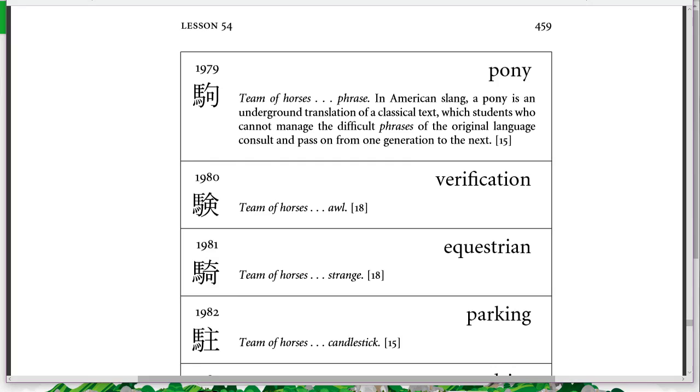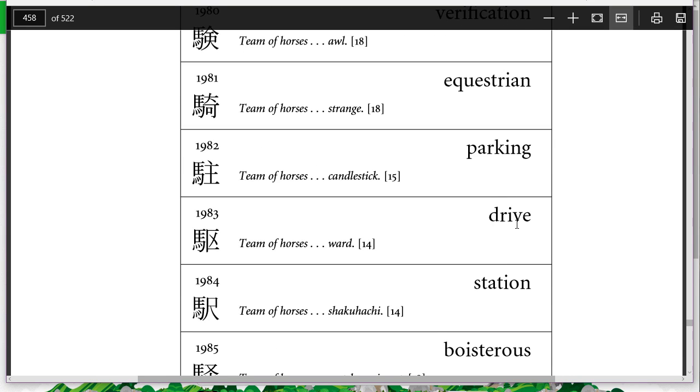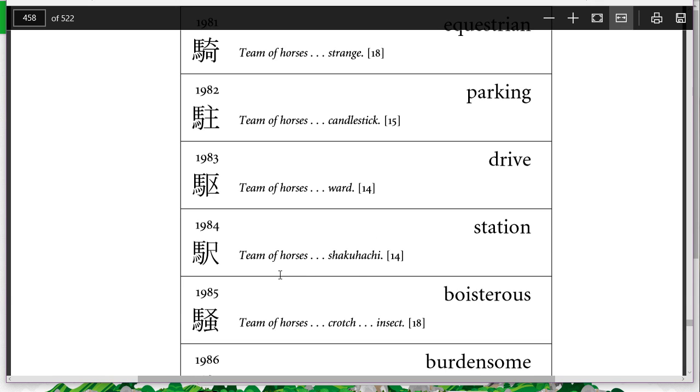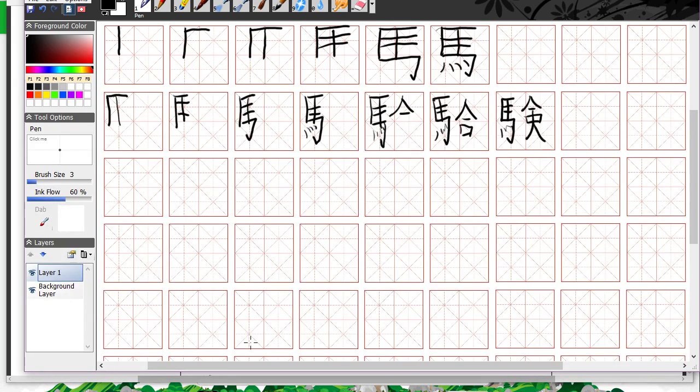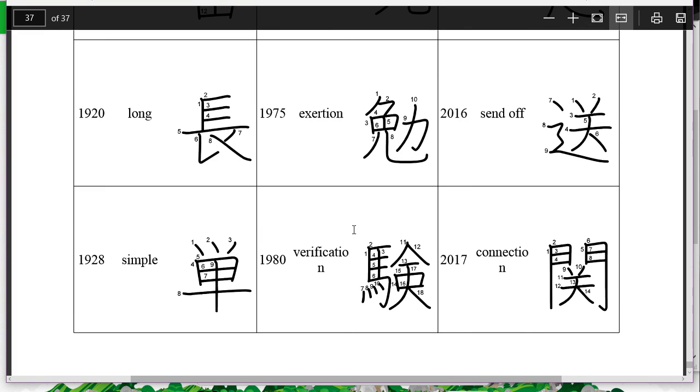shakuhachi flute. Okay, here's where Isaac has to come into it. So here we have verification, we have equestrian, parking, drive. Here we have a station, team of horses, shakuhachi. Nothing new there, and let me look at the stroke order. Alright. Okay, so we got that, 1, 2, 3.